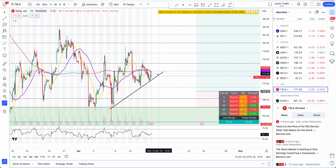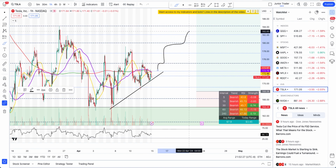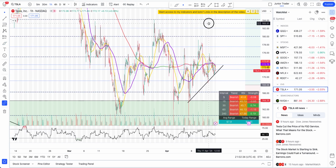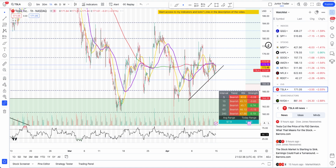It's very important for Tesla to stay above this trend line, first of all, most importantly, and make its way above 173 and 175. Then we have the possibility again of $200. Otherwise, it is at the mercy of earnings, if Tesla gaps up.